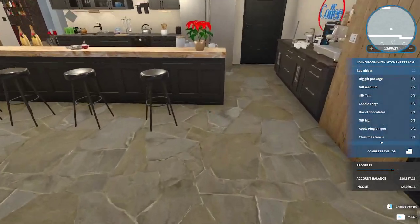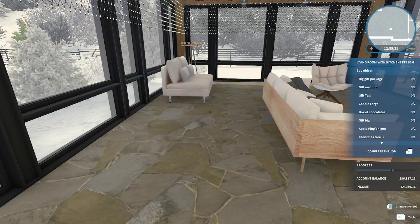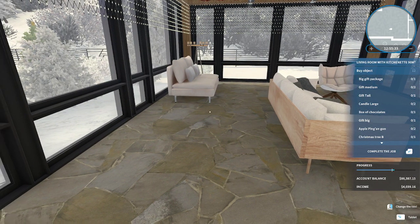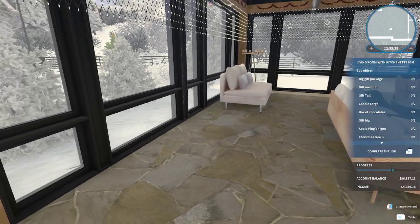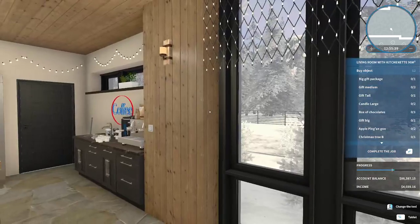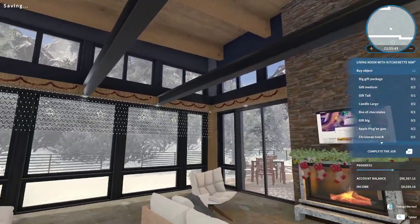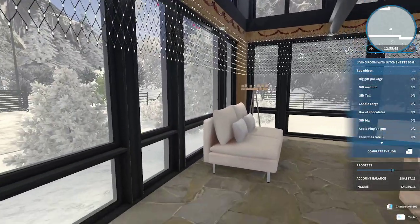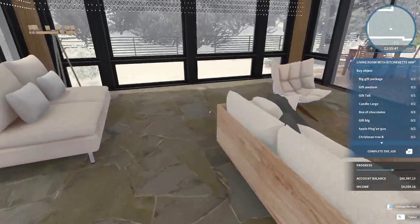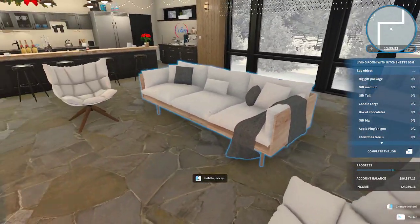I'm not one of those people who can look at a huge open space and say, oh God, I know exactly what I can do with those different areas. I really can't. I'm not good at it. So I also added some of the wood paneling here too. I just made everything that was white over there into wood. Now, I do actually like this furniture.